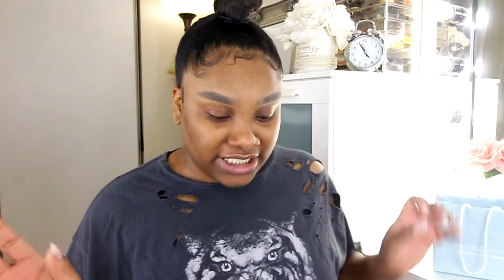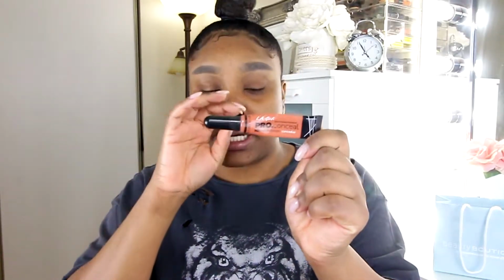So before I actually get into any of that, I'm gonna go ahead and conceal any of my dark spots. So right now I'm gonna take, which is an affordable drugstore product, the L.A. Girl Pro Conceal in the color orange, and I'm just going to color correct. Okay, so now I'm gonna move on to foundation.